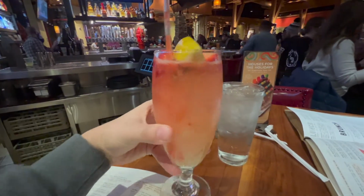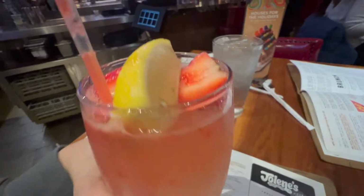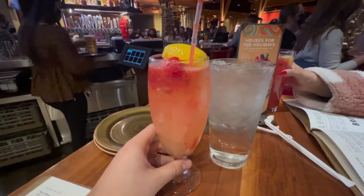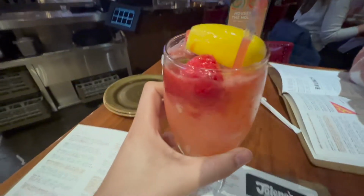good, you guys. It had a little hint of soda, some strawberry. It was nice and cold. It had some lemon. I liked it a lot. And one other thing I liked about these drinks was that even though it was like a lemonade, it did have gas. So it almost tasted like a soda, like a Squirt, like a 7-Up.